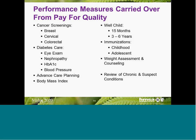Advanced care planning and BMI have also been carried over as performance measures in payment transformation. Well child visits in the first 15 months of life and well child visits in the 3rd, 4th, 5th, and 6th years of life will continue to be measured, as well as childhood and adolescent immunizations. Weight assessment and counseling for nutrition and physical activity for children and adolescents are also being included in the payment transformation performance. And of course, our review of chronic and suspect conditions for the Akamai plan have also been carried over.